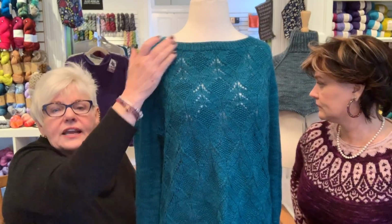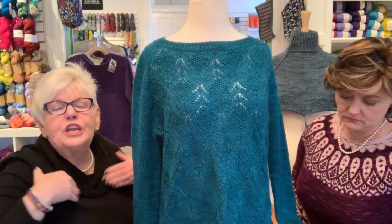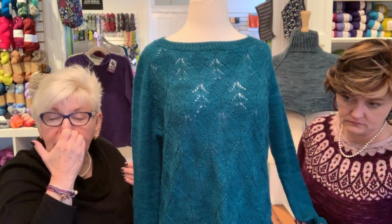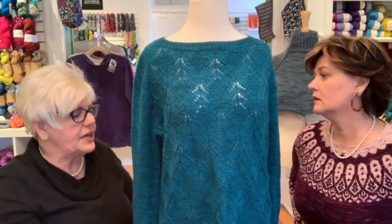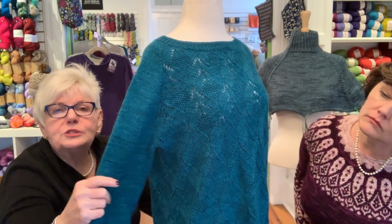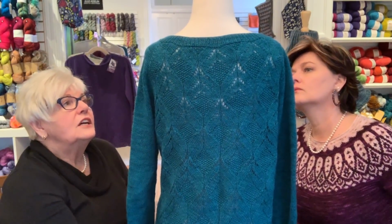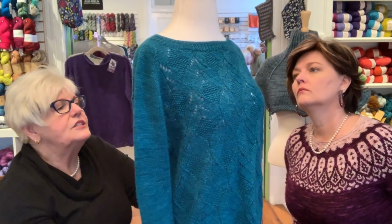And then at the neckline, when you pick up to do the ribbing, she picked up the same number of stitches, but she decreased 10. She didn't want it quite as boat neck as she was afraid it was going to be. The front is the lace pattern. The sleeves are just plain stockinette, but the back is also the lace pattern. Lace is Carissa's thing for sure, but it is just perfect.